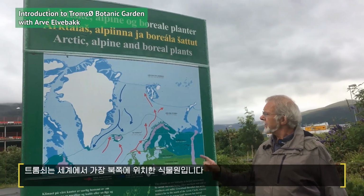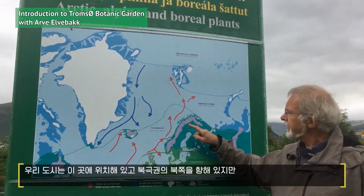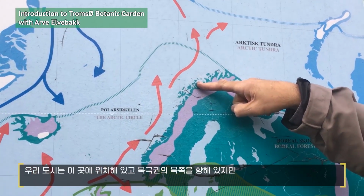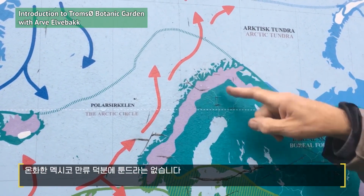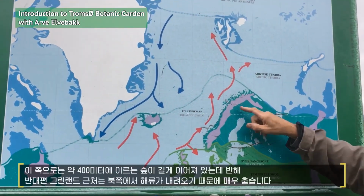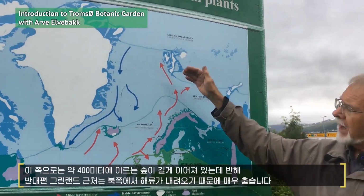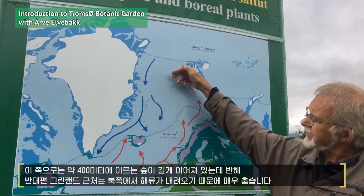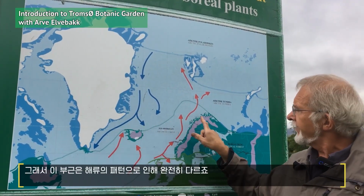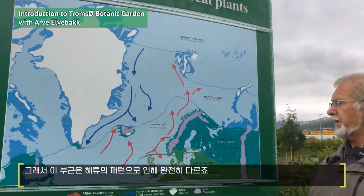Tromsø is the world's northernmost botanic garden. Our city is situated here, which is way to the north of the Arctic Circle. However, due to the mild Gulf Stream, we do not have tundra. We have birch forests up to about 400 meters, whereas on the opposite side, near Greenland, the sea currents come from the north and it's very cold. So these areas are entirely different due to the sea current patterns.